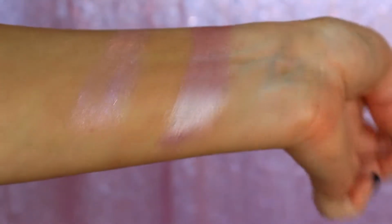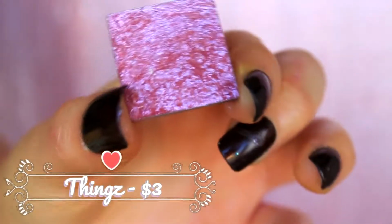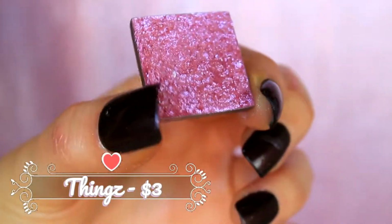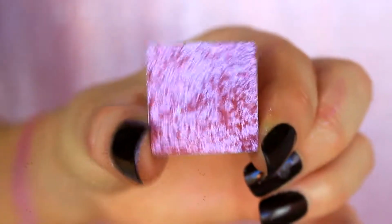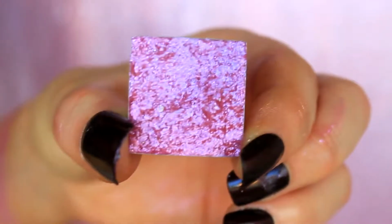But they're both beautiful nonetheless, and I am so happy that I own both of them. Now, I don't even need to say anything about this shade right now. You know this is my favorite. You know I love this. You know that this is everything I just live and die for as far as makeup goes. But this is the shade Thingz with a Z, and this is described as an ultra foiled cool magenta pink.